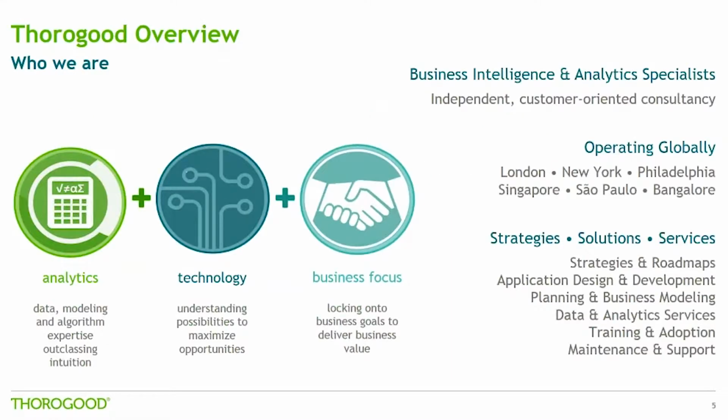So to start off, we'll just talk a bit about Thorogood. For those of you who don't know Thorogood, we are an independent global professional services firm, and we specialize in business intelligence and analytics, strategies, solutions, and services. As you can see, we've been doing this for a little over 30 years now. We are a global company, so we have offices in London, New York, Philadelphia, where I'm joining you from today, Singapore, Sao Paulo in Brazil, and also Bangalore in India.